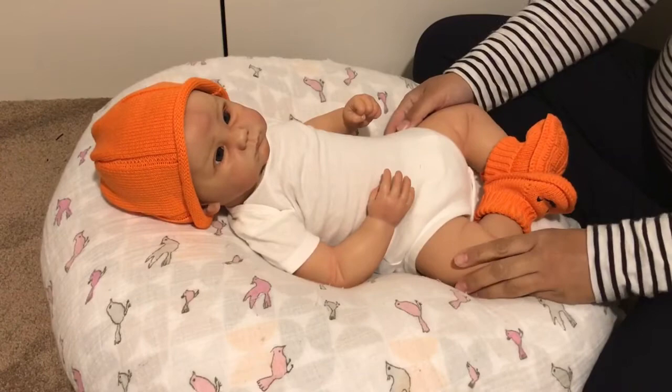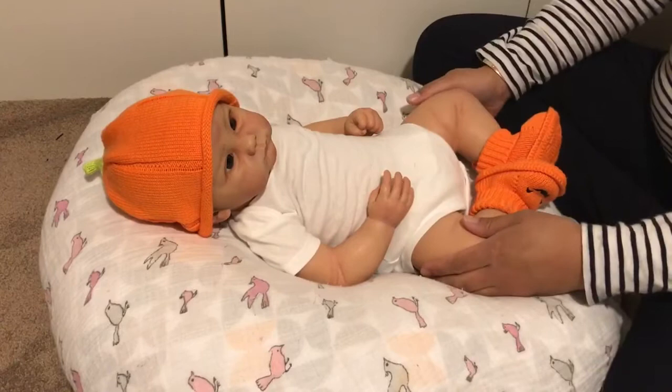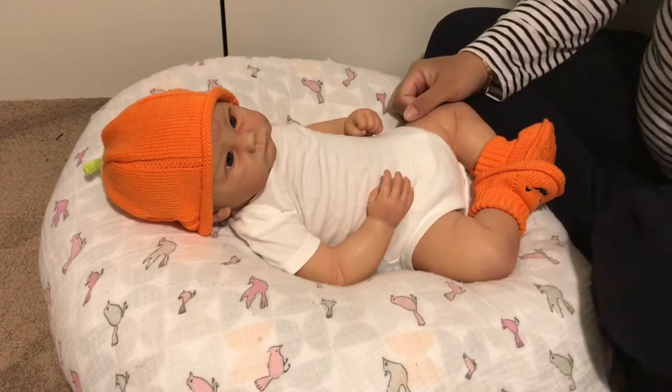He's still wearing his Halloween outfit, these cute little booties, and he's got his little pumpkin knitted cap, and he's just wearing a plain white onesie. And I actually wanted to do the bald babies tag. This is a tag started by Carolyn of Canadian Reborn Mama One, and I thought it would be an interesting topic to chat about.